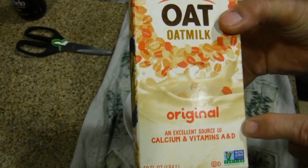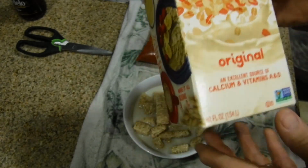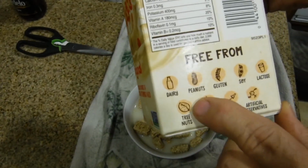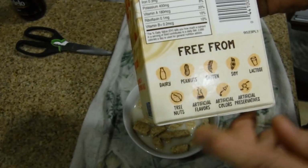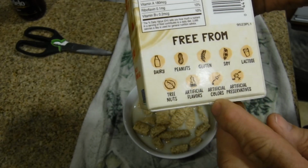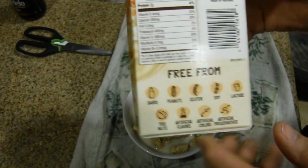This is original. They have other flavors if you like flavors. And it comes here, read this. It doesn't have any dairy, peanuts, gluten, soy, lactose, tree nuts, artificial flavor, artificial color, artificial preservatives.